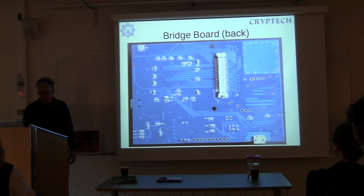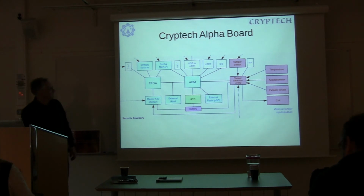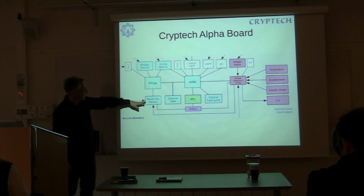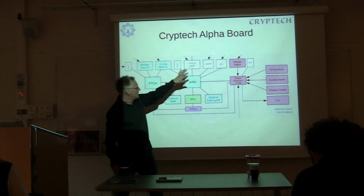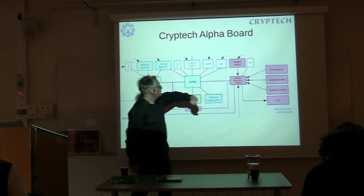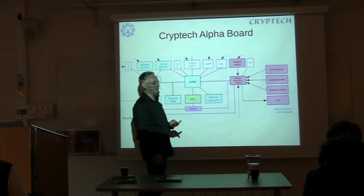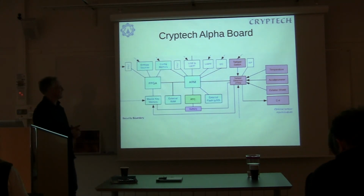So the alpha board is going to be, go back to this one. We have something like this. We have entropy sources, and we have master key memory that we can kill, and then we have our CPU, and then we have the whole tamper detection mechanism. That's going to be developed. Yeah, we have C4 over here, but I'm not sure it's going to be needed. If somebody wants to do that, we can provide.